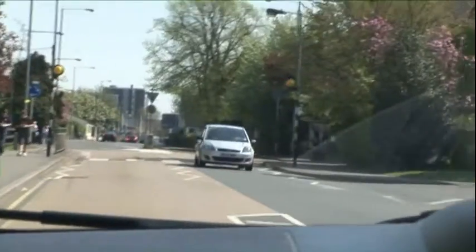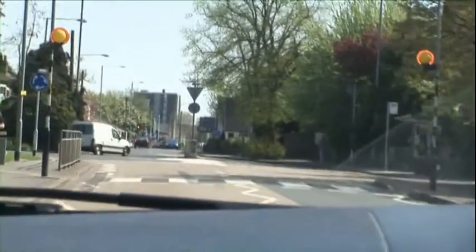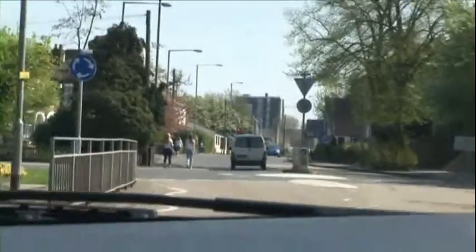So, again, can I see anything from the offside? There's no junction that side, so just keeping my speed down, selecting second gear. If we rushed into that situation, particularly whilst towing, you end up having to brake at the last minute, upsetting the balance of the whole unit.